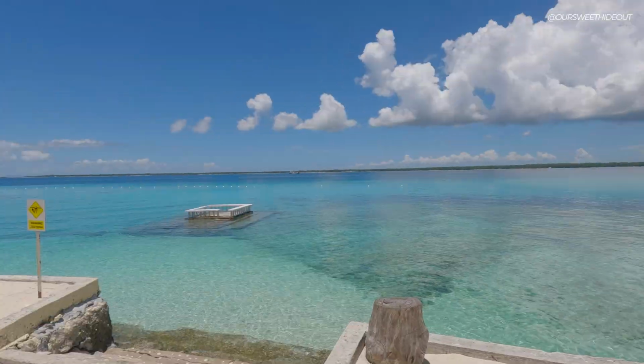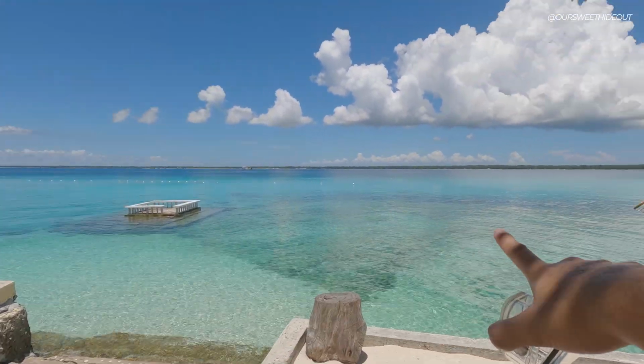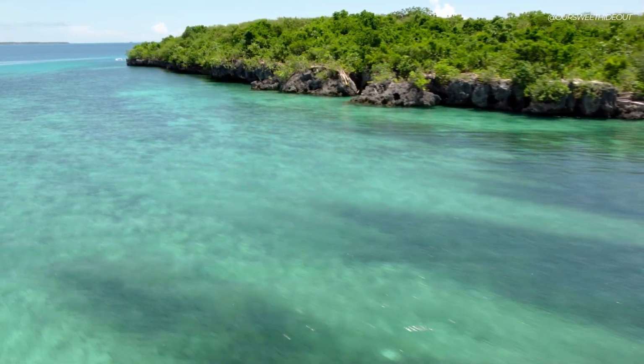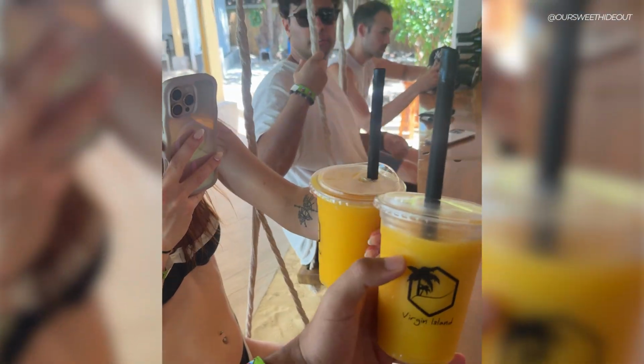I mean, look at this. Look at that. See the different shades of blue that you guys can see right now? And it just stretches all around the island. Now this place also was one of the best places that we've had mango shakes, hands down. The best mango shakes, yeah.